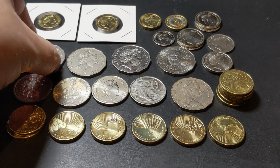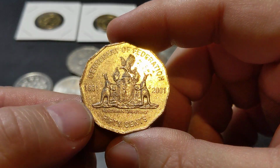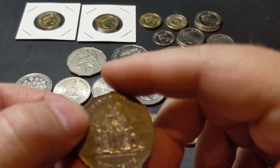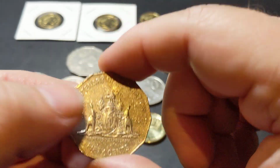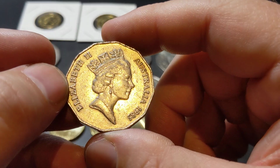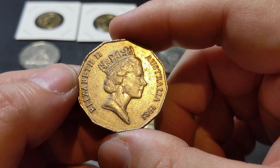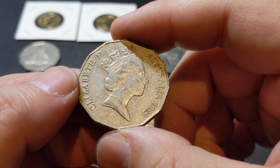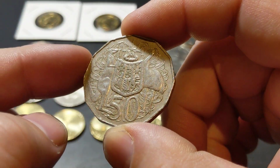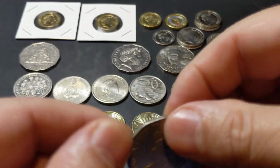All right, 50-cent coins. I found one of the 2001 Centenary of Federation coins. This one is the Northern Territory coin, so they're worth a few dollars each, well worth holding on to. It was quite a nice 1985, with a mintage of just 1 million. This shares the equal lowest mintage of circulated 50-cent coins with the 1993, and it's always nice to find an 85.